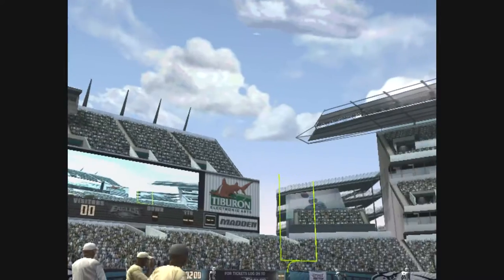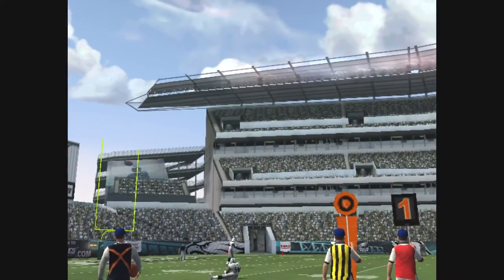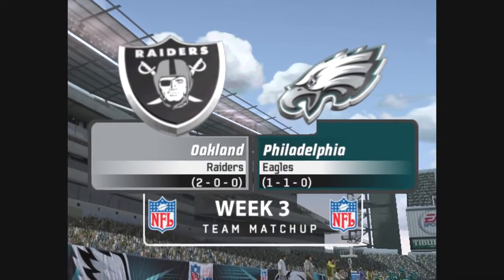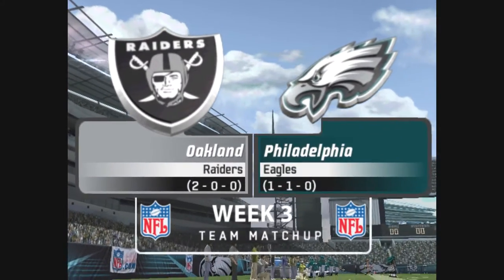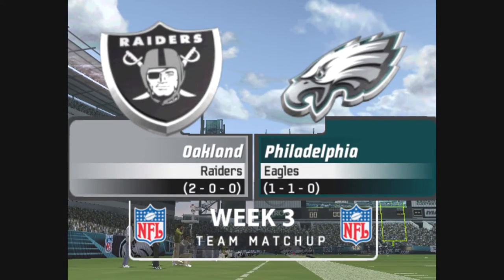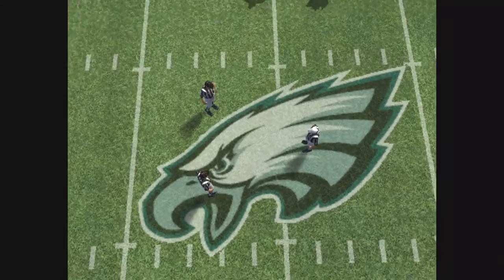We come to you from the city of brotherly love, Philadelphia. We're here today for our third broadcast of the season. Both of these teams are ready to add a victory to their record as the Raiders square off against the Eagles. Let's go to midfield for the coin toss.